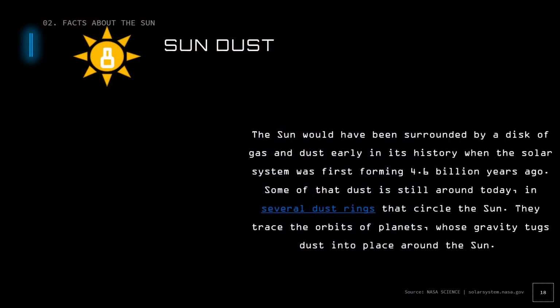Number 8. The Sun would have been surrounded by a disk of gas and dust early in its history when the solar system was first forming 4.6 billion years ago. Some of that dust is still around today in several dust rings that circle the Sun. They trace the orbits of planets whose gravity tugs dust into place around the Sun.